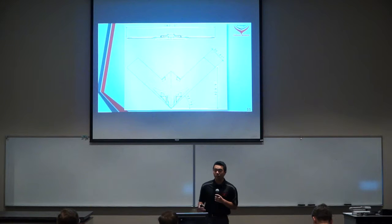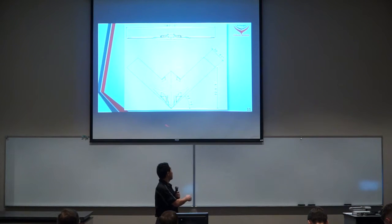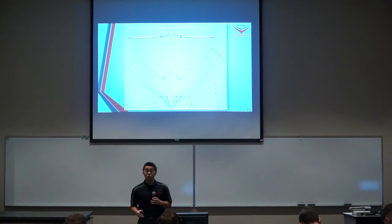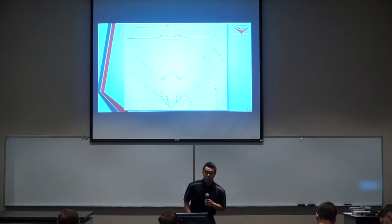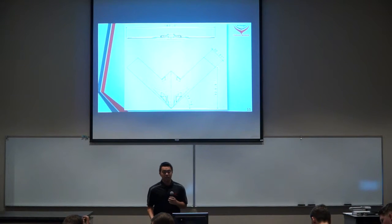We have a 180-foot wingspan as well as a 30-foot chord. And at the bottom, you can see the leading edge sweep that I talked about. These were all optimized to maximize most of our performance requirements that we had for the YB-25. But as you can see, we don't have a conventional aircraft. We have a blended wing body design.